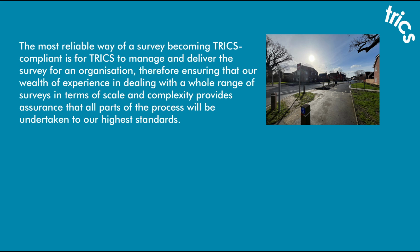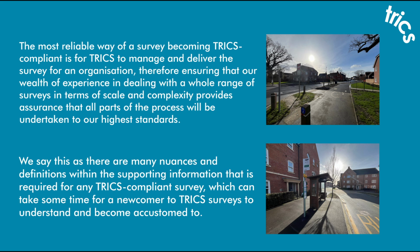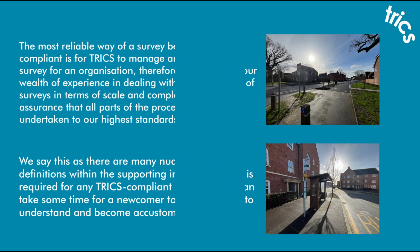The most reliable way of a survey becoming TRICS compliant is for TRICS to manage and deliver the survey for an organisation, therefore ensuring that our wealth of experience in dealing with a whole range of surveys in terms of scale and complexity provides assurance that all parts of the process will be undertaken to our highest standards. We say this as there are many nuances and definitions within the supporting information that is required for any TRICS compliant survey, which can take some time for a newcomer to TRICS surveys to understand and become accustomed to.